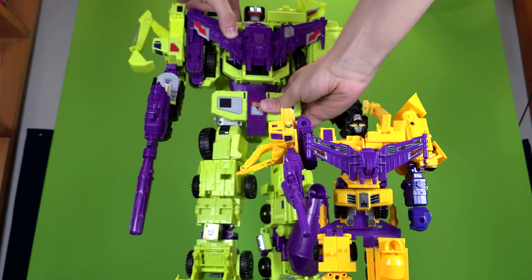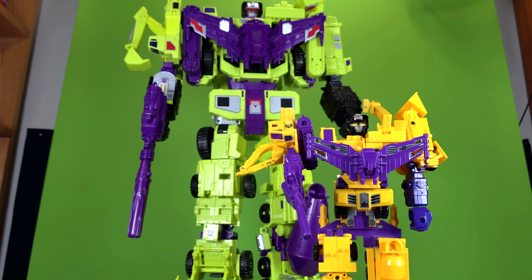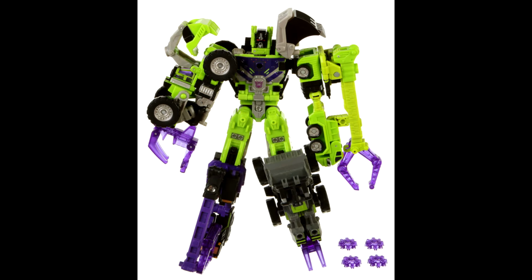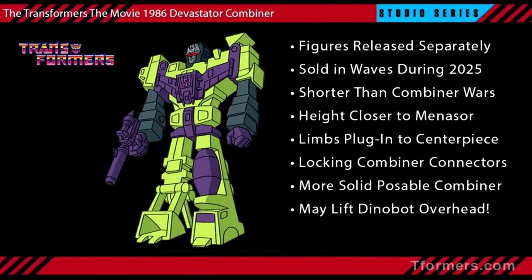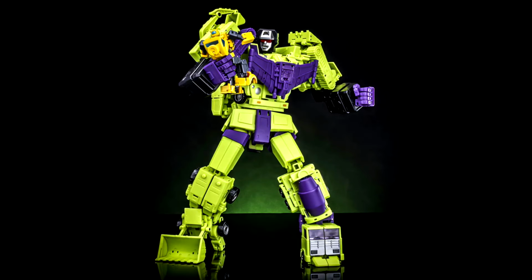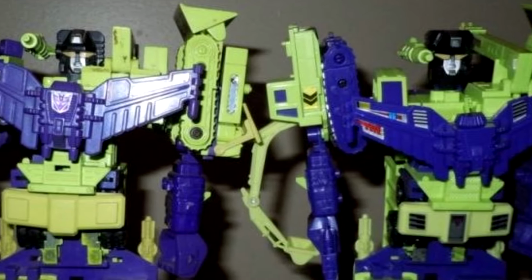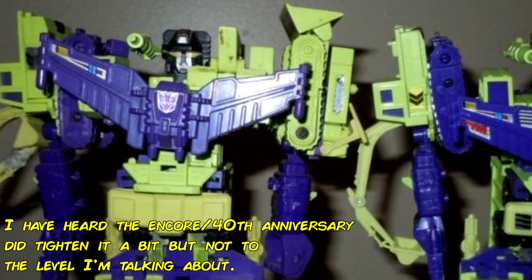Devastator, being as famous as he is, has been a big favorite for third-party figures, knockoffs, and official figures over the years. So there's no shortage of Devastators out there, including the recently announced Studio Series figures. Doesn't matter if it's classics, Combiner Wars, the upcoming Studio Series, movie Devastator, or a figure from one of the dozens of third-party companies. If you're looking to get your own Devastator, please ignore all the re-releases of the G1 toy unless they fix the friggin' issues with stability.